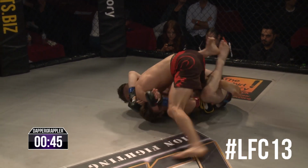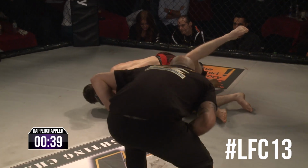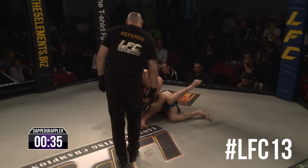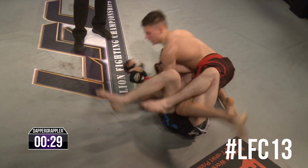And this is kinetic chess at its best, Malcolm. Waiting for the opening. Now we see Bagley take an opening indeed straight to the mount. Watch for him to posture up now and punch downward towards Harrison. It could be setting up the armbar here, Malcolm. He's got that. He's definitely got the arm there, Dean. I think you're right. He's definitely looking for it now.